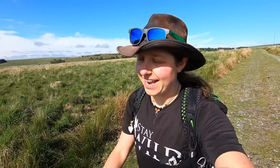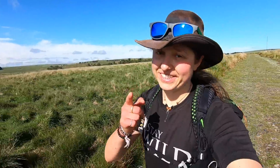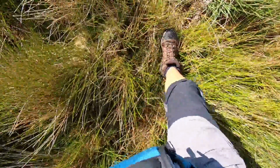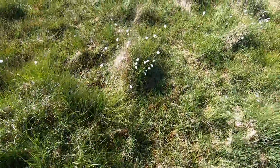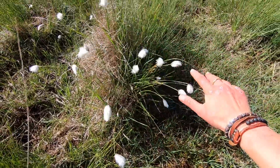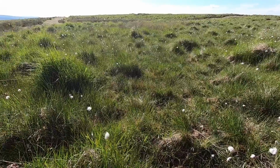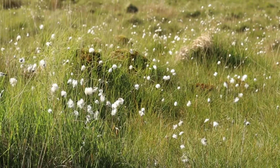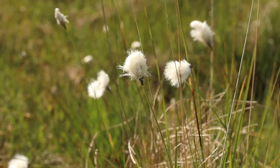Just when I thought I couldn't get any happier, I've just spotted one of my all-time favourite moorland plants, cotton grass. Look at this stuff. It usually grows in wet, boggy terrain. Here we go. Oh, look at this stuff. It's just the best. Oh, so grassy and cottony and nice. Interestingly, cotton grass was historically used to stuff pillows in Sussex and collected and used in Scotland to dress wounds during the First World War.